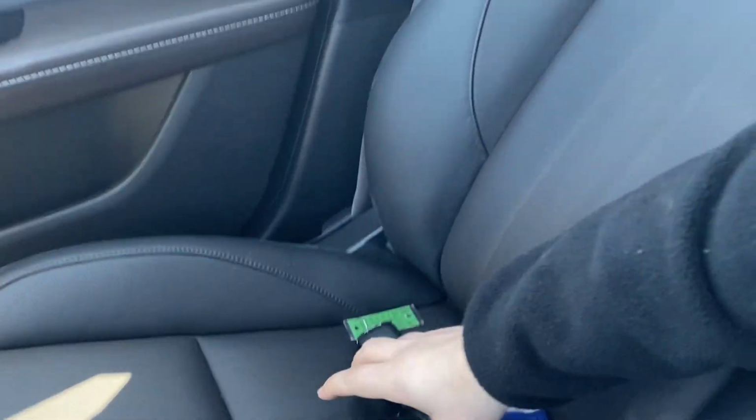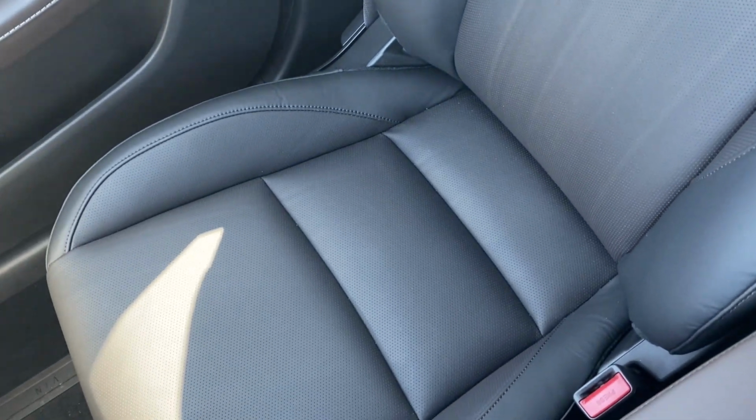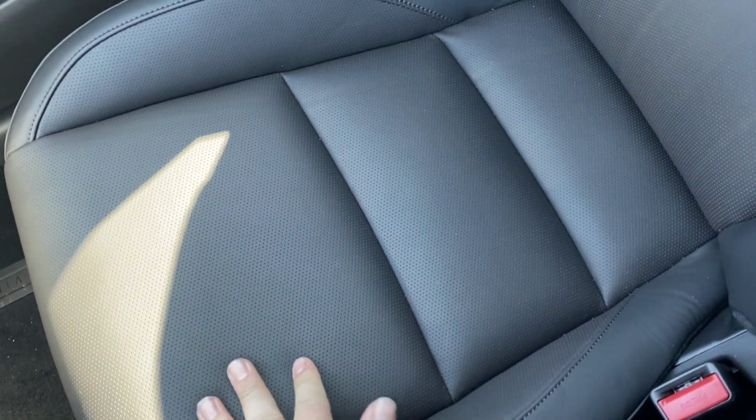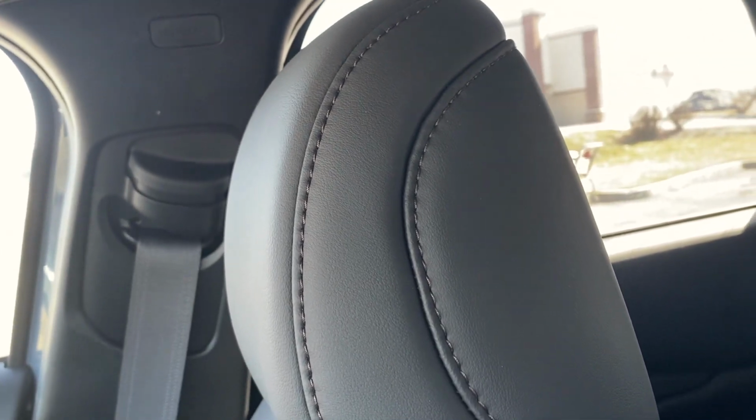Let's talk about the seats here once I move all my crap out of the way. The seats are super, super nice, super conforming, super firm, but also supportive and comfy at the same time. Phenomenal job on that. Some slight bolstering on the sides there. They're not racing seats at all, but they're nice. Look at the stitching on the side here. It's really, really decent.